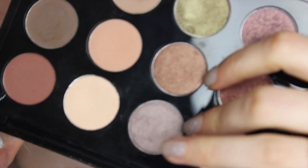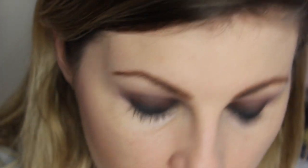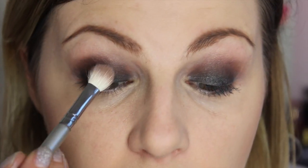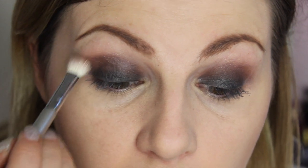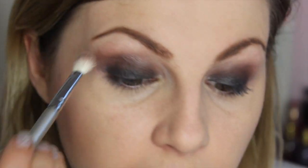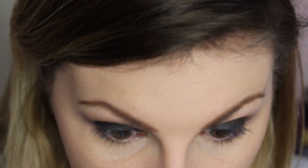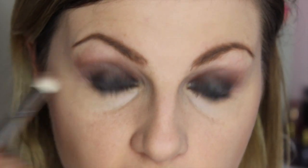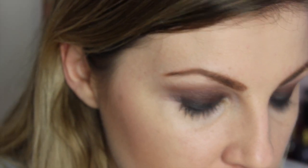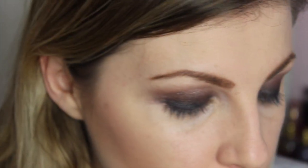So I'm in two minds about whether or not I want to use Mulch, which I think this one is, or Satin Taupe. And Satin Taupe's a lot more ash toned. I think I'm going to go with Satin Taupe. I'm going to try it out. And I'm just going to put that over the top and hopefully blend out a little bit. The way that I'm looking at myself in the mirror is totally different to what you're actually seeing. So I have no idea what this really looks like. I'm doing my eye makeup from a strange angle.